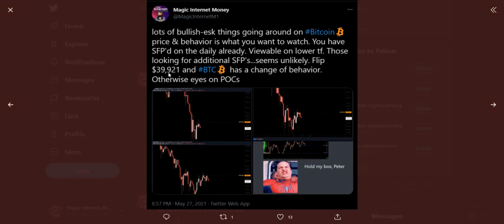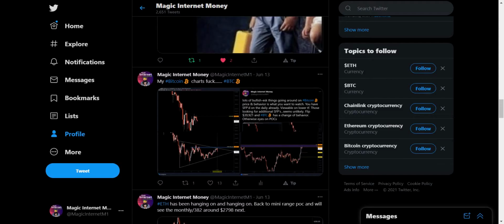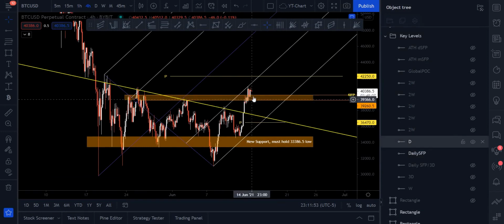I was just letting you guys know that 39,921 is the level to get above for a change of behavior. Otherwise, we eye the POCs, which we did end up hitting, and then down we go and we just ranged more. But this was always the level. So this has been the box of resistance for Bitcoin.